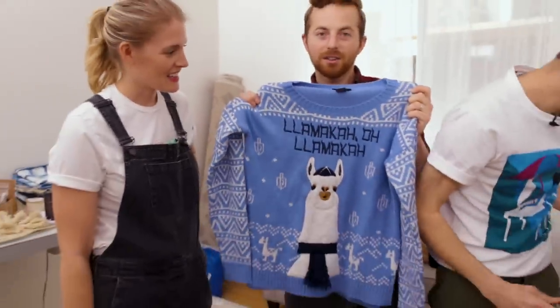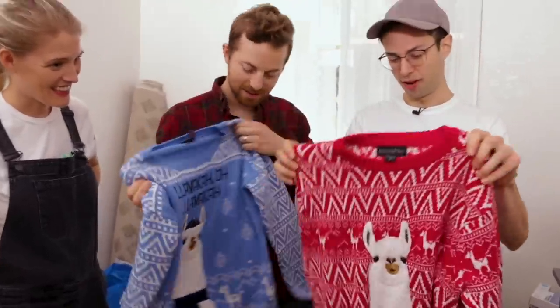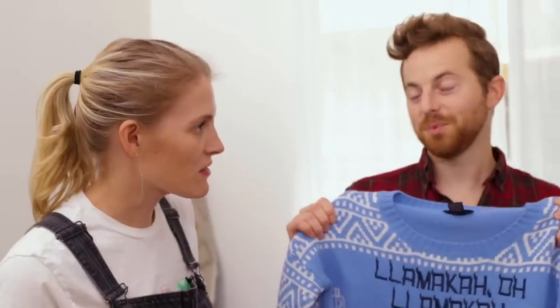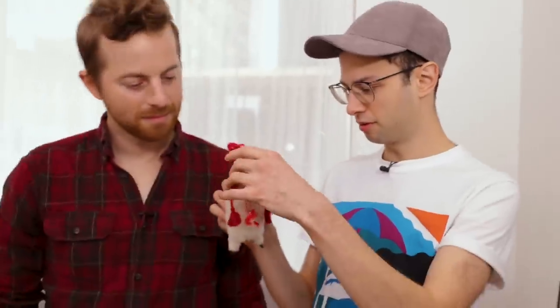An ugly Hanukkah sweater called Lamaka Olamaka. Well, actually, we have matching ones, a Chrismaka and a Lamaka. Do you guys have a box of Christmas stuff? Do we have a box of Christmas stuff? How dare you ask me that in my own home? It was difficult to get Zach to eliminate some of the sentimental items.